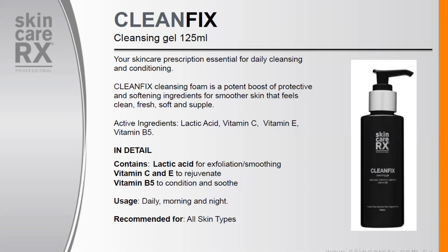Within this cleanser, we have our active ingredients of lactic acid, vitamin C, vitamin E, and vitamin B5. So we can see we've got a really nice assortment of ingredients in there. Our lactic acid is going to help in the cleansing of the skin, the removal of dead skin cells in the stratum corneum. We've got our lovely vitamin C, which is so important for our skin, for our cells, for our protection. And we've got vitamin E and B5, which are going to soothe and calm the skin.